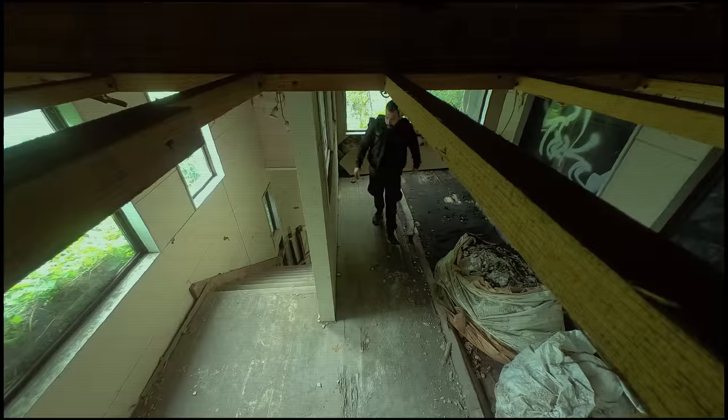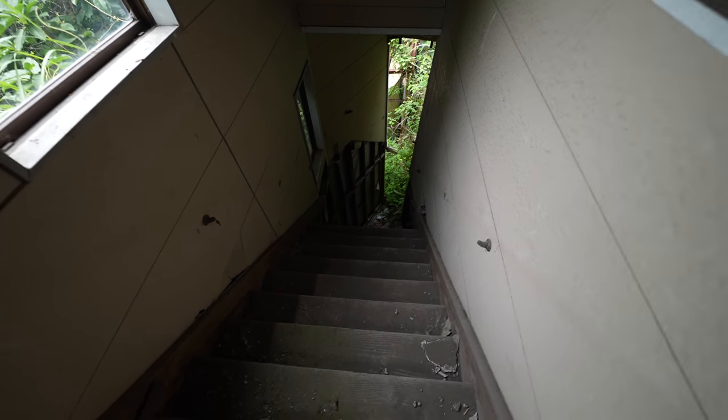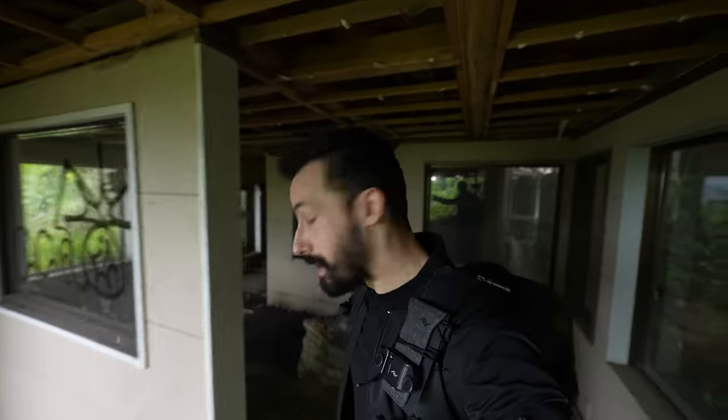Look at this. Just that chair right there in the middle. I'm pretty sure that it's in this way. I don't even know if I trust this floor. Yeah, we're not getting down there. Yeah, that just drops right off. Let's head back to that stairway.